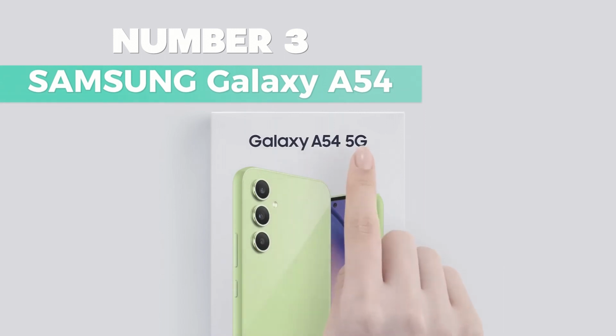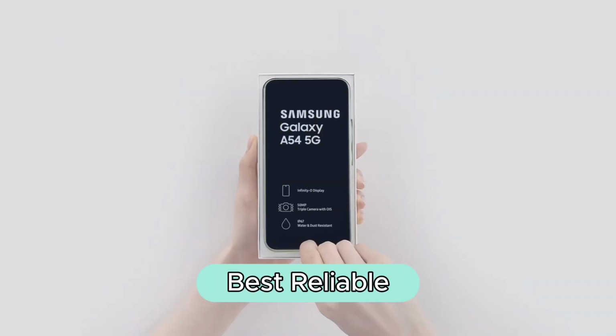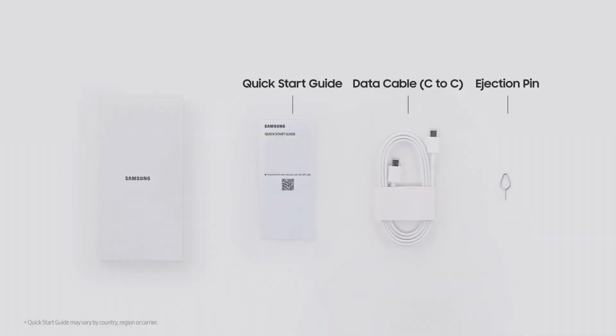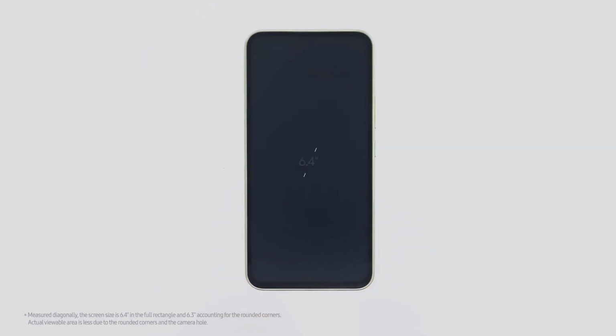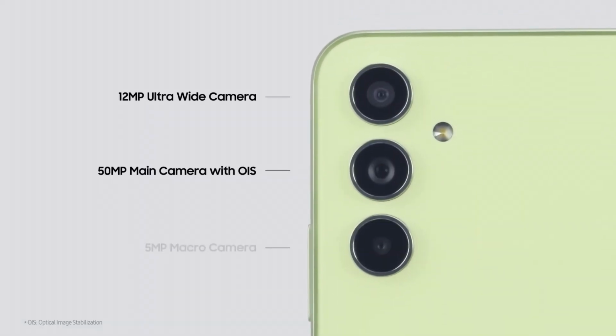Number 3. Samsung Galaxy A54. Looking for the best reliable Samsung phone under $500? Well, look no further. We got the Samsung phone in the spotlight today. Operating on Android 12 with One UI Core 4.1. This unlocked phone is compatible with T-Mobile, Mint, and Metro PCS in the USA.